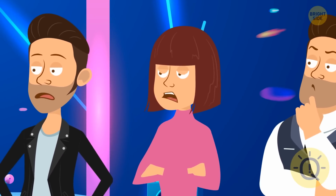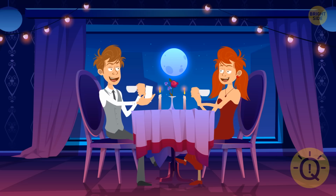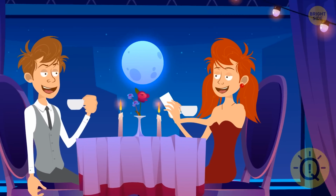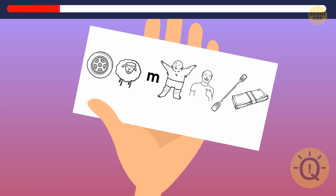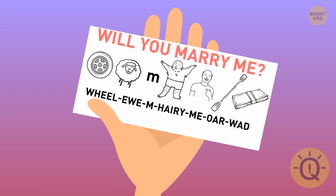The best friend. There's a bottle of poison in her makeup bag. After dinner, Sam gave Emily a card with these weird images. Emily began to cry and said yes. Why? It's a rebus. It says, "Will you marry me?"